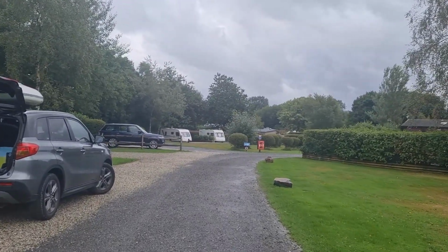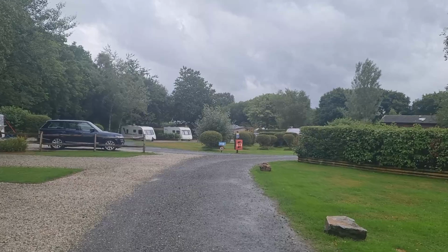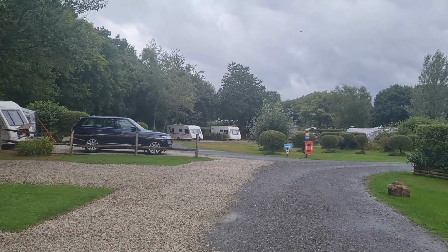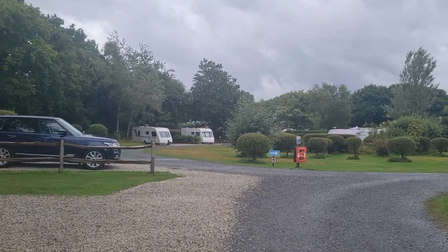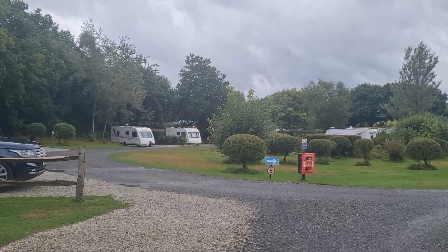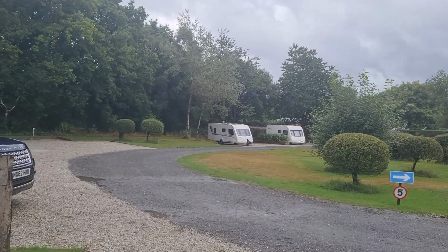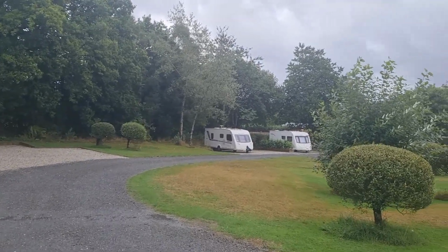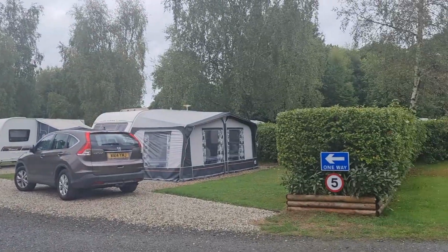Right, we're sort of heading down the hill back to where we are. The site does operate a 5 mile an hour one-way system. So if you come in and you're pitched on your left as you come in, you do an anti-clockwise swing. And if you're pitched anywhere else, you do a clockwise swing all the way around. And this is the junction where everybody meets to head back up towards reception.